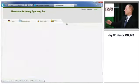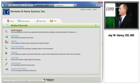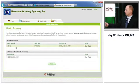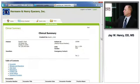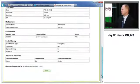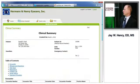So if I go over here under View Medical History and say, show me my health summary, I click on that, it will show all of them. In this case, they only have one, the one we just did. So that exam just done in February. I want to view it, here it is. So what I would have handed them in a printed format, they can now see online at home. They can print this at home if they want or see it. And so it tells them when it was updated and who updated it.